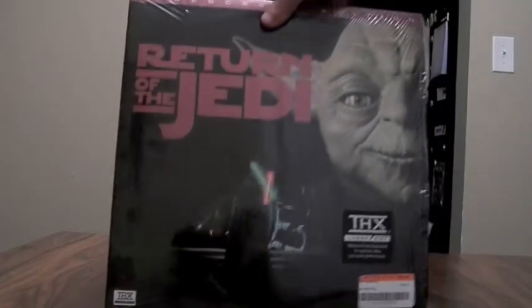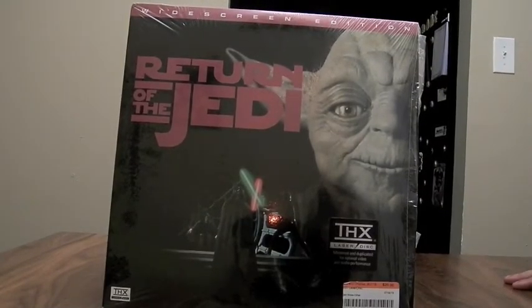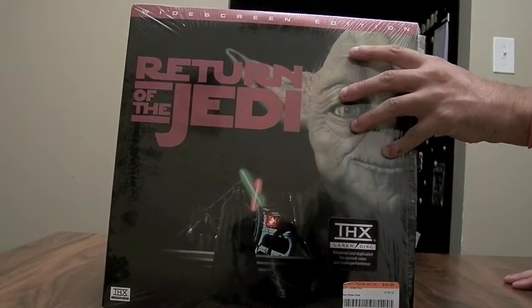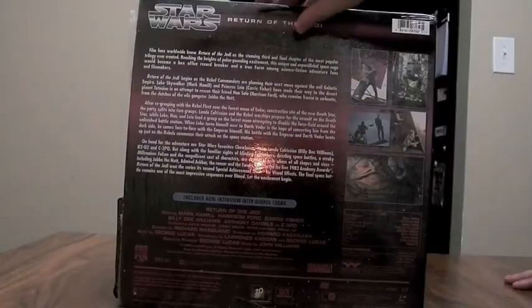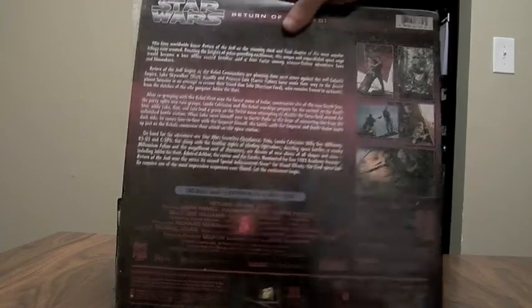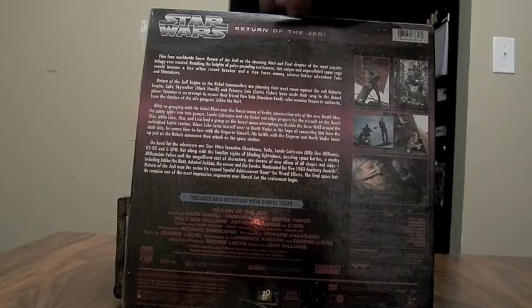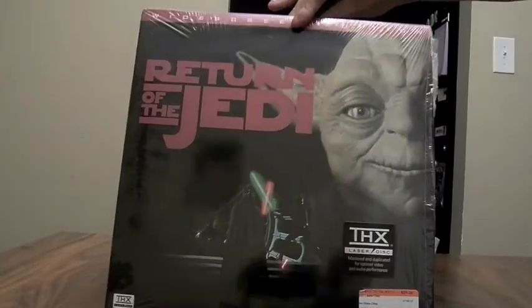And here's the last one I got. Return of the Jedi. I'm just kidding. Return of the Jedi. I know how to say it. This is the last one that was made out of the original three. And I used to watch these so much as a kid. I kind of just got out of them as I got older. But hell, now I'll watch them again because it'll be fun to watch them on Laserdisc. So actually, this even says it includes a new interview with George Lucas. I never saw that. But that's pretty cool.